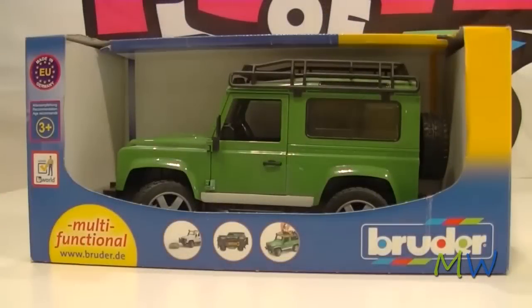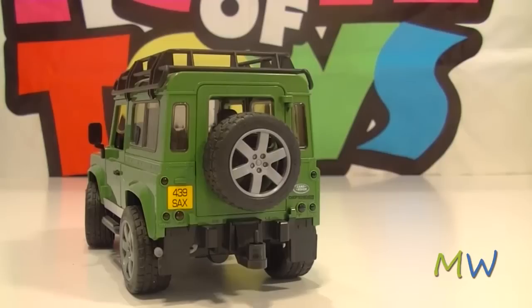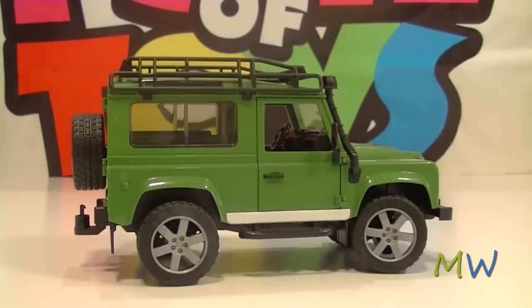The Bruder Land Rover with trailer, worker and excavator Defender is the most masculine and beautiful toy for heroes like you. See how awesomely masculine it looks. I wish you could take me out for a drive in it after you buy it.